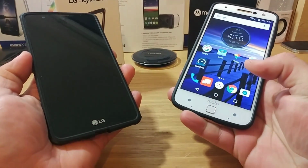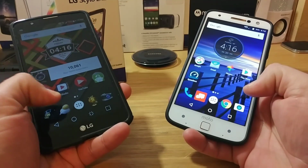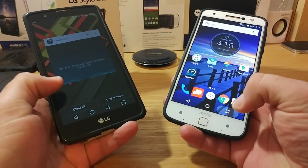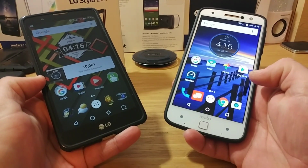In today's video, I'm going to be doing a comparison between Metro PCS and Verizon Wireless. So I got my LG Stylo 2 Plus here connected to Metro PCS, and I got my Moto Z Droid connected to Verizon Wireless. Wi-Fi has been disabled. We're going off of pure 4G LTE here.